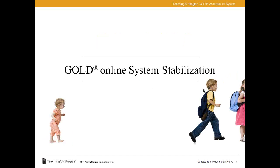What we've been also working on very much in the past, I would say 4 to 6 months, is the stabilization of the Gold Online system. So this is really important to you and us because we have seen a huge increase in the usage of Gold Online in just the past year. So for example, on April 15th of this year, 2013, we had 32,000 people log into Gold Online. Whereas a year ago, April 15th, 2012, we had 22,000 people log into the system. So as you can see, that is a huge increase of usage of the tool, about 41% as a matter of fact.